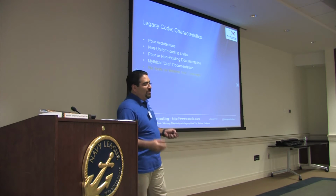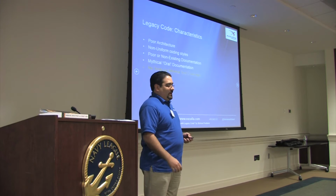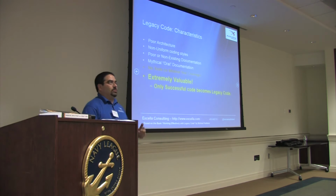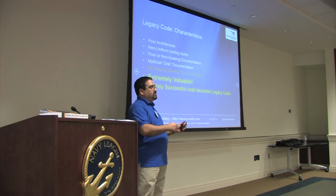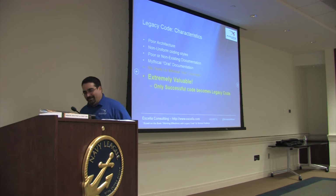And why is legacy code so important to us? Because there's a basic fact about legacy code that goes beyond the aspect of coding, which is legacy code does not become legacy code unless it is extremely valuable, unless it is providing business value to the customer. So the code may be ugly, there may not be a unified vision, but probably the consensus from the consumers is that it works. And we want new features, we want new capabilities on that code, so it is extremely valuable. Only successful code can become legacy code. Regretful piece of truth there.